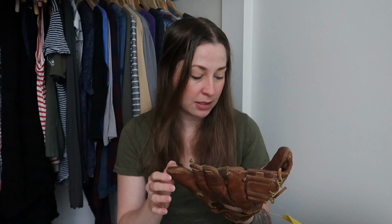So this is the Bob Allison Professional. This is vintage. It is a right-handed glove, so you throw with this hand, and the glove's on the left hand. The left-handed ones normally go for more, but I saw these A2000 series Wilsons made in the USA going for around $40. Some of them go for more money than that.